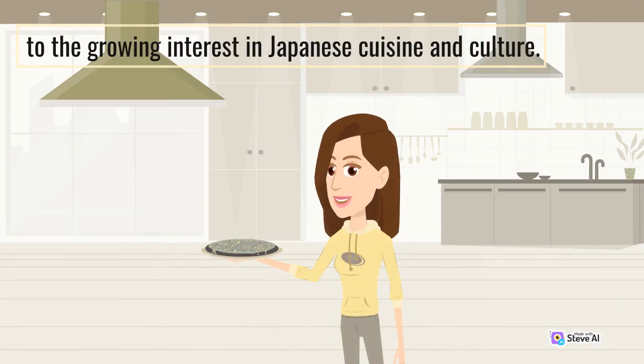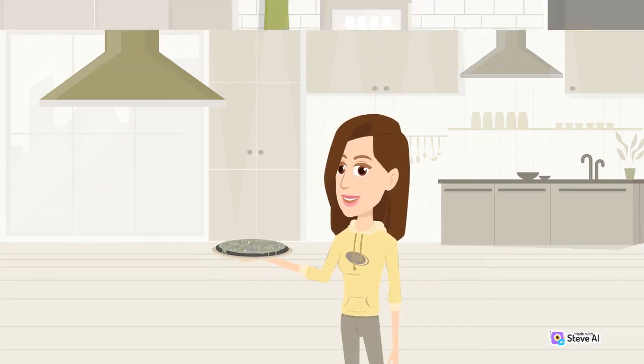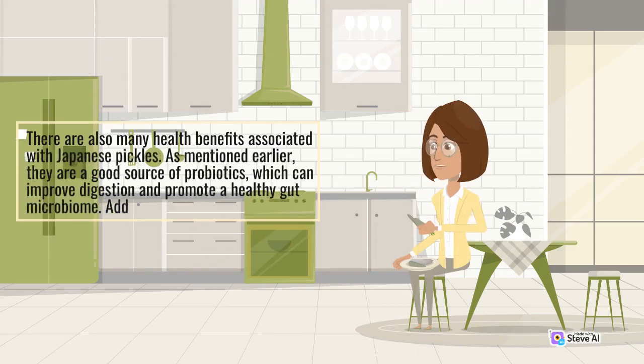There are also many health benefits associated with Japanese pickles. As mentioned earlier, they are a good source of probiotics, which can improve digestion and promote a healthy gut microbiome.